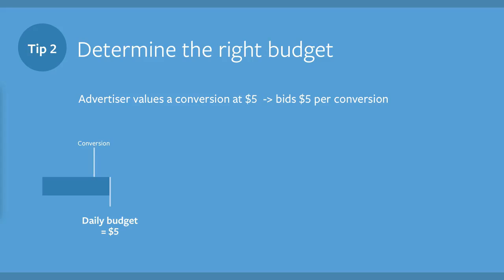And first I'll say that if you're optimizing for website conversions or mobile app installs, our system will rely heavily on the number of conversions we're seeing that come through every day within 1 day of someone clicking on your ad. So that's kind of the key metric to be keeping in mind, that 1 day post-click conversion rate. So say you're an advertiser optimizing for conversions, which you value at $5 each. So you set a bid of $5 for your ad set.